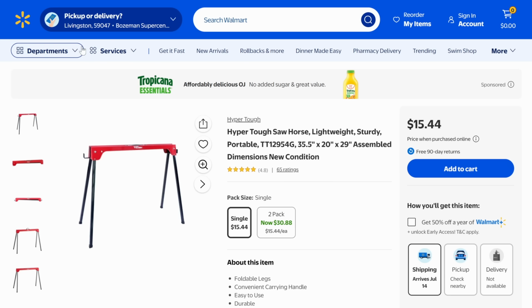All right, we got the Hyper Tough Sawhorse here. It's coming in at $15.44, or $30 for the 2-pack. Basically, it's the same thing. It's $15 for... I don't know why they do that. Anyway, point is, if you're looking for a good budget sawhorse, Hyper Tough's got you covered here.